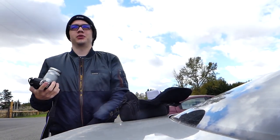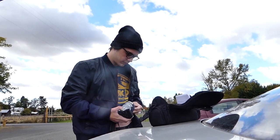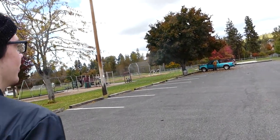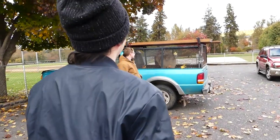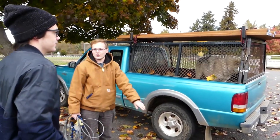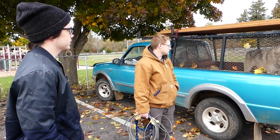I got dog slobber all over my lens. Oh shit. What's going on? Oh, not much. Whoa, he is so beautiful. Yeah, oh my god. Casper. He's a little weird when he's in there. As soon as he comes out, he will be a lot calmer. But yeah, so he's one of our wolf dogs that we have up at the homestead.